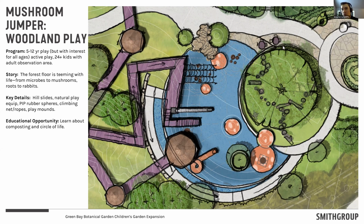And then on the top of it, we're creating a wider path and a couple different materials for, again, a parent pull-off space. The mushroom jumper is probably the most active play area in the garden expansion, where it's closest to what we would consider a playground, where there's a lot of play equipment and play features. And with that, it's important to always remember the parents and where the parents go, because sometimes I'm definitely going to be in here playing with my kids, but sometimes I also just need a moment and I'll be standing off to the side.